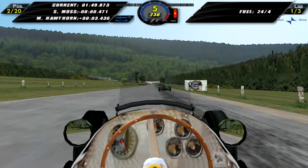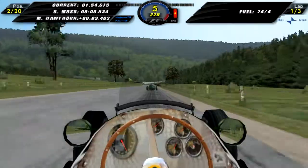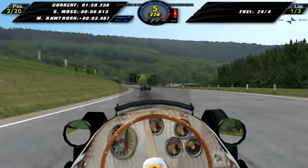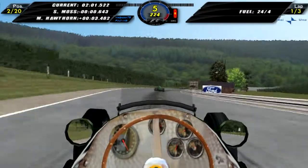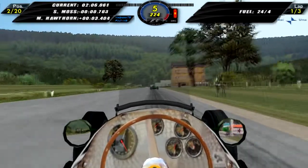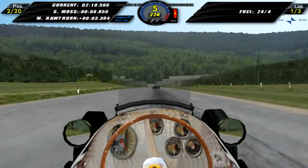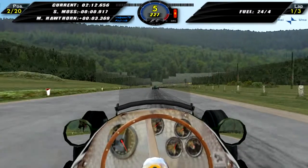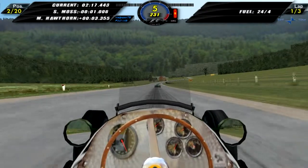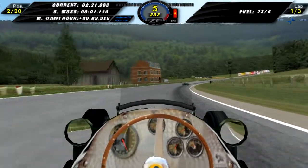But I digress. We are trying to hunt down Sterling Moss, but he's gradually pulling away here. He's obviously got the faster car and the better setup. I tried to tweak my setup to make it faster, but I don't have a very fast car, so it's very hard to get a good top speed on this thing. But yeah, this straight seems to be going forever. There's no end to this straight. We're just going to be driving straight. No, there is a corner there, and Sterling Moss is going off into the distance.